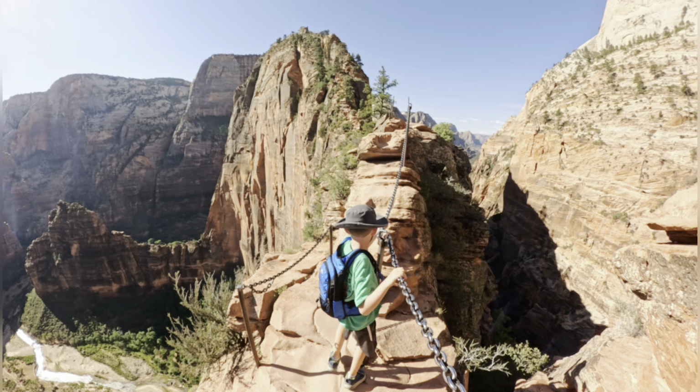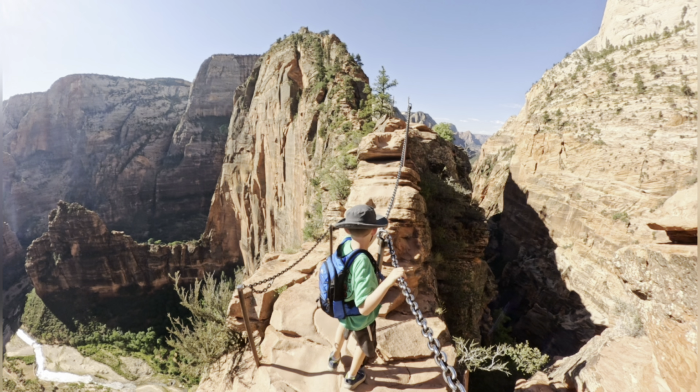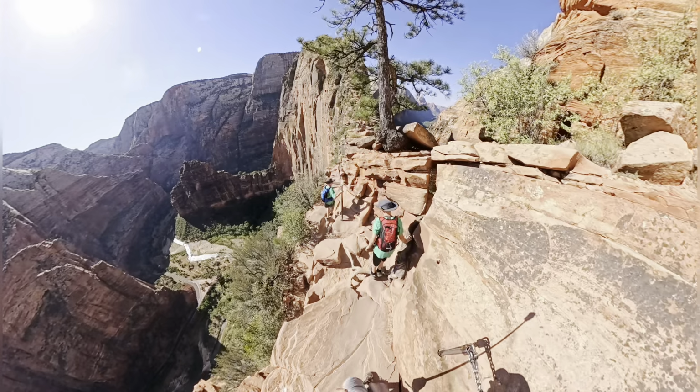While I have this freeze frame, I'm going to tell you a few facts about Angel's Landing. The elevation is about 5,790 feet above sea level. And those drops that you see on my left and right, those are 1,500 feet straight down. The hike is 5.4 miles long and the elevation gain is about 1,500 feet. And those chains that you see, you are not strapped into. Those are the only things that you have to hold on to. Now back to the hike.